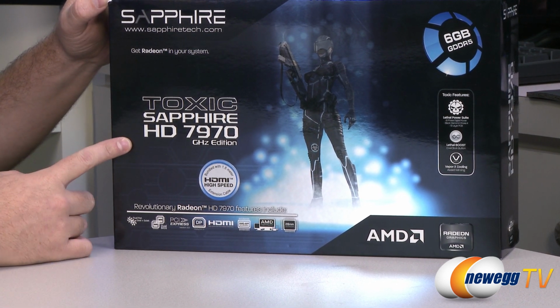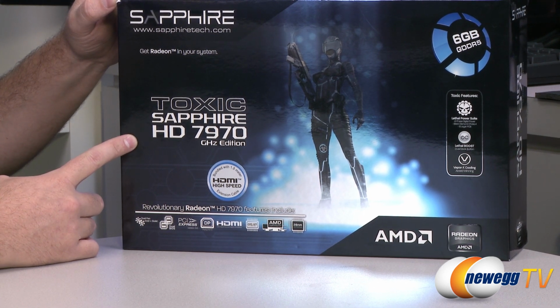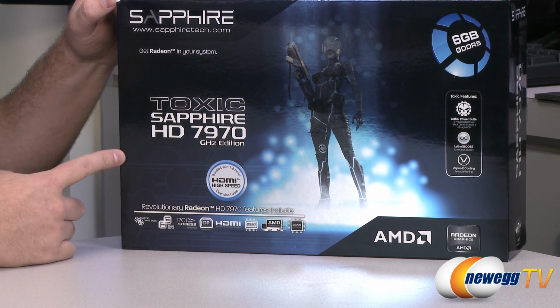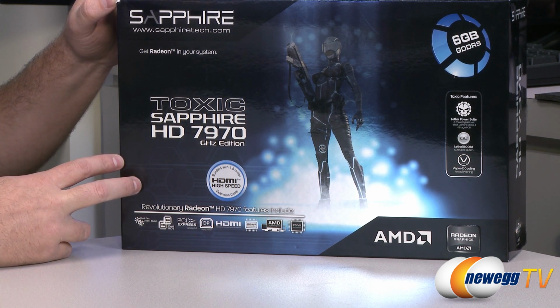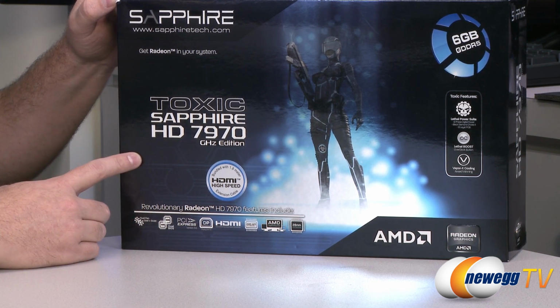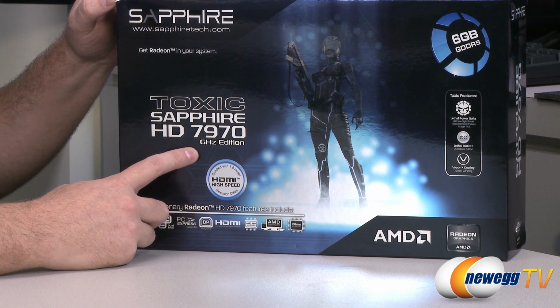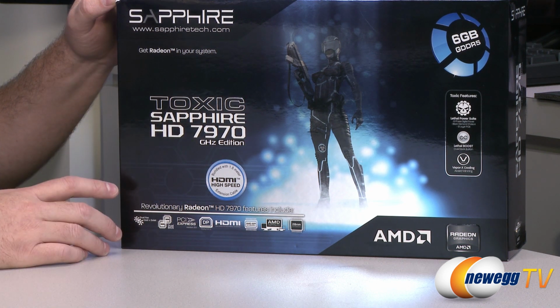And if you've been following AMD's Radeon HD 7000 series of GPUs, they originally launched the 7970, and the code name for the entire family of GPUs is Southern Islands, and that is all the cards based on the 28 nanometer GCN manufacturing process. The 7970, when it first launched, was codenamed Tahiti XT. This is the GHz edition, so it's new silicon. It's sort of an upgrade of the Tahiti XT GPU, so it's Tahiti XT2.